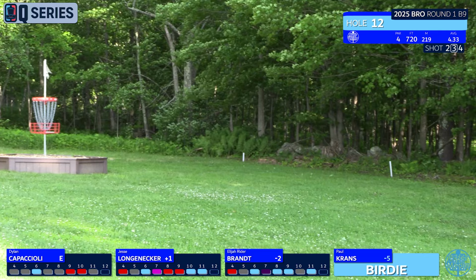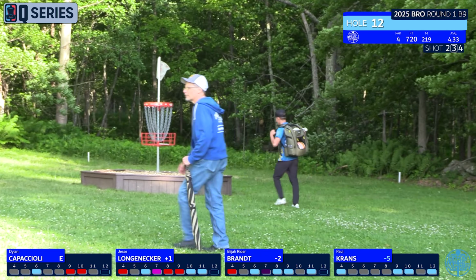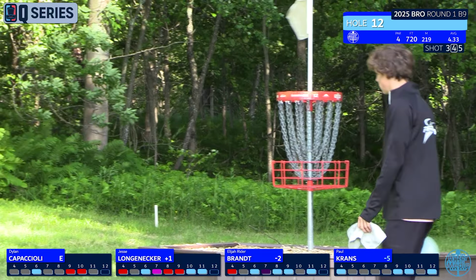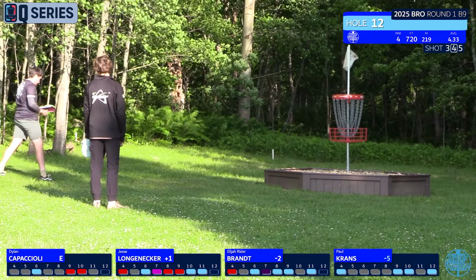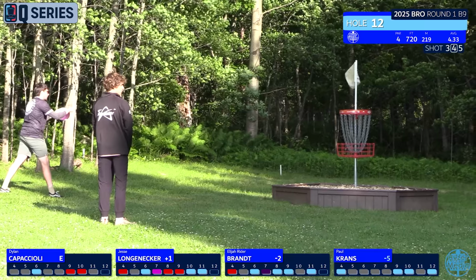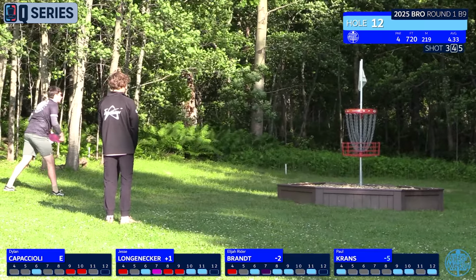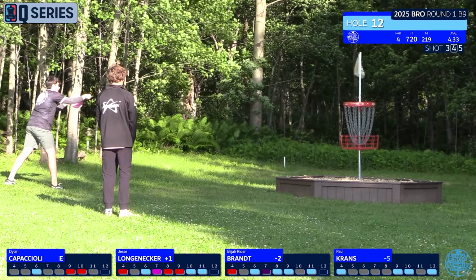Paul's still on a heater. But, goodness. Knocks down another one from circle 2 to get himself now to 5 under par. Really heating up in the middle part of this course. Difficult part of this course too. A lot of opportunities for stroke swings either way. As you can see, the rest of our cards struggling to keep it clean. Paul has just been super consistent.